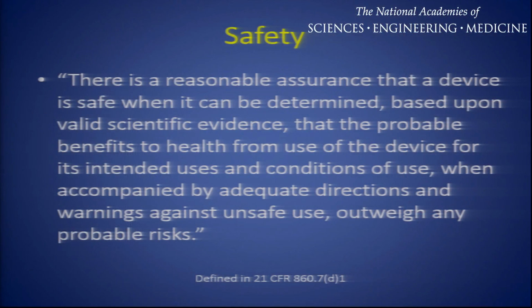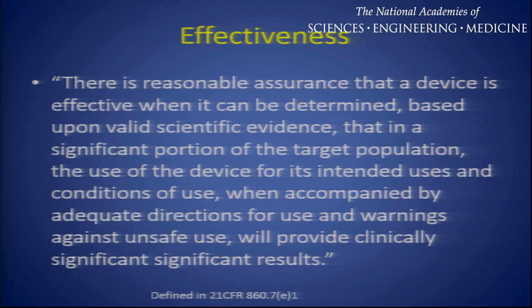This is the official definition of safety. I won't read the whole thing, but we're looking for a reasonable assurance that the device is safe based upon valid scientific evidence. And effectiveness just as long. We're looking for reasonable assurance that a device is effective when it can be determined based on valid scientific evidence that in a significant portion of the target population, the use of the device for its intended uses and conditions of use, accompanied by adequate directions for uses and warnings against unsafe use, will provide clinically significant results. And I did promise I wouldn't say that.